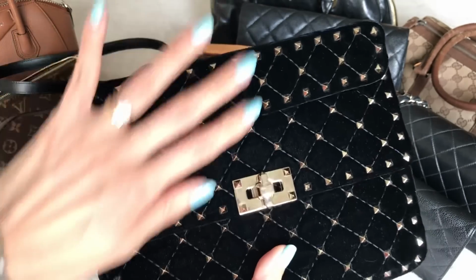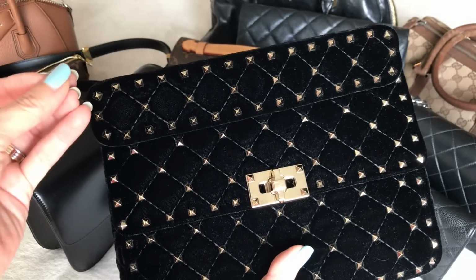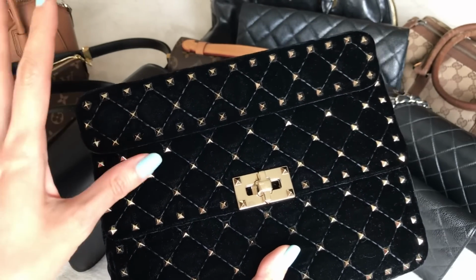I would also stay away from velvet. I would stay away from exotic leathers. Again, for your first bag. I would stay away from patent leather for sure.